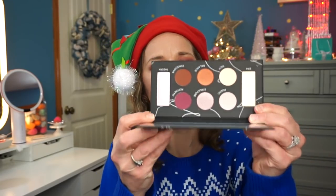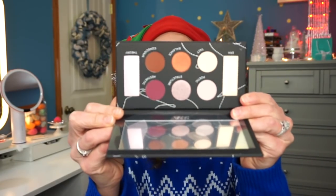So the next thing I have is, ooh, a palette. So we have a Protege palette and it's by SUVA Beauty. I think, ooh, I dropped it. I think you got to pick this. I'm pretty sure. So here's what it looks like on the inside. There's what the palette looks like.